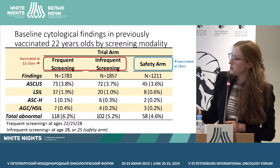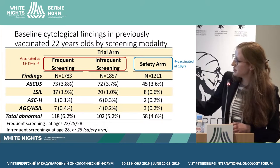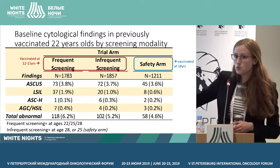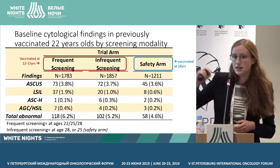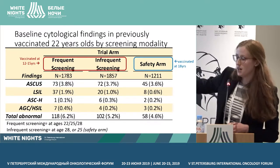We are looking at infrequent screening. What I mean by frequent and infrequent screening is: frequent is screening at the ages of 22, 25, and 28. Infrequent is screening at the age of 28, and in the safety arm at 25.